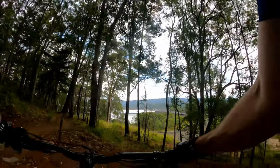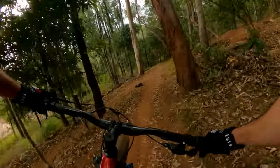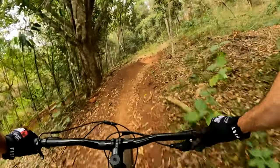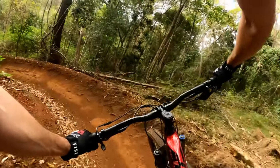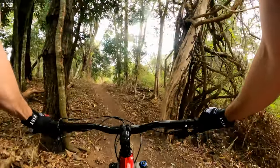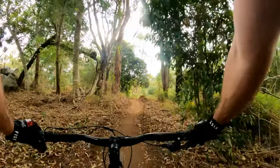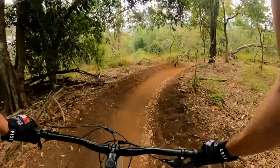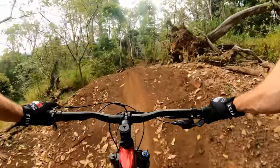Kind of want to keep going and go right down to the bottom here and then go left instead of right like I did the first time. To finish this ride, I decided to head down the family loop. I'm unsure if I did actually ride it or not, but you know, it's all been rebuilt and it's actually really fun. Not much climbing.